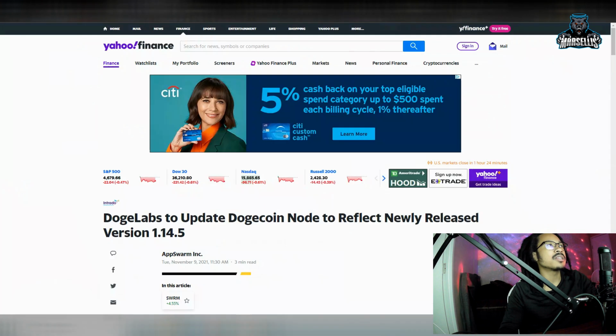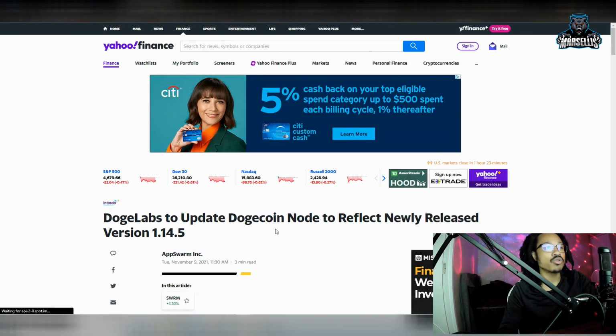So moving on to the next thing here with Dogecoin though, Doge Labs to update Dogecoin node to reflect a newly released version 1.14.5.